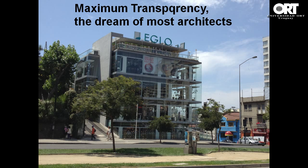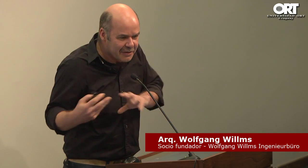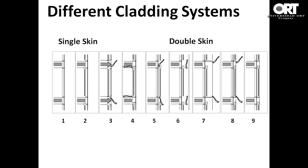Okay, so that's just an overview of what we are going through now. It's a different kind of claddings, which is not always easy to define whether single skin or double skin, because sometimes we have an inner single glazed layer or whatever. We go through these nine types of claddings, and I think we've covered most of it, and you've got an overview of what makes sense and what does not.